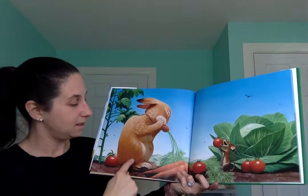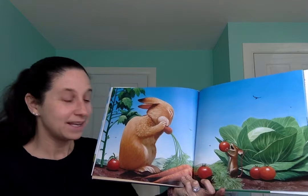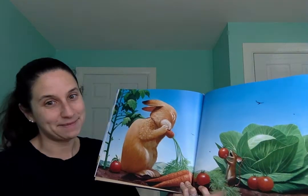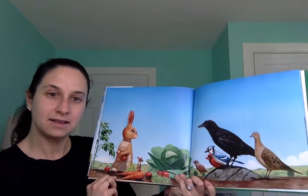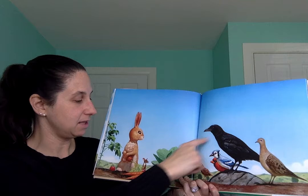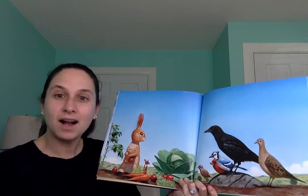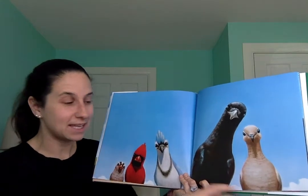Oh, and look, the bunny and the mouse. It looks like they're enjoying some of the vegetables that they have grown. Do you think that they like their vegetables? Me too. I think they really like them. Their faces look happy. Oh, look at this. Some birds came down. The bunny and mouse are looking at the birds, and the birds are looking over at the bunny and the mouse. Why do you think the birds came down? Maybe they're hungry. Oh, they're looking. Those birds are looking.